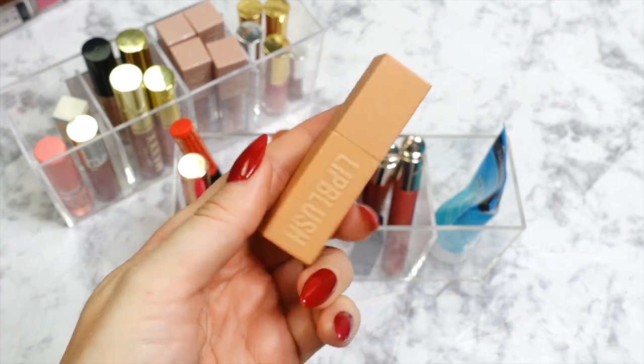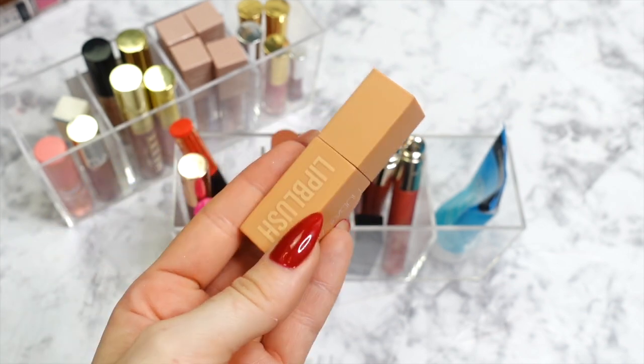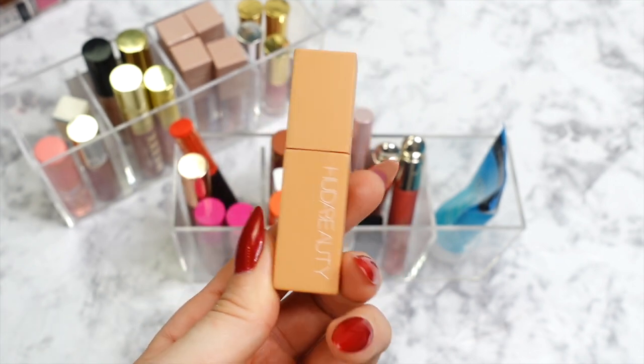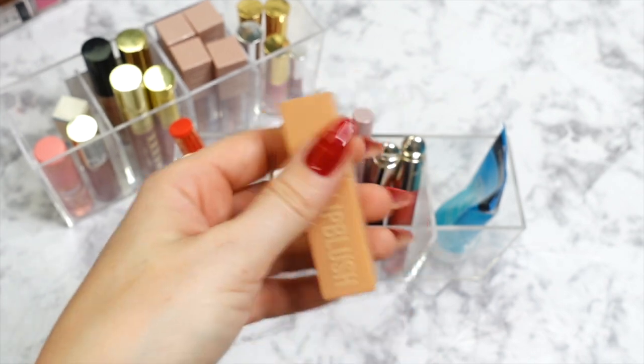Here I have the Huda Beauty Lip Blush. I got mine in the shade Peachy Kiss. I never use this product on my cheeks. I only use it on my lips. I really like to use stains and then top them with a lip gloss during summer. I really enjoy this. I really enjoy the color. I really like how it lasts on my lips, and I'm gonna keep it.